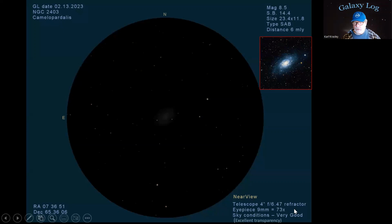Near view image. Here's the telescope. It's a 4-inch f/6.47 refractor. The eyepiece is a 9mm, which gave me 73 magnification. Sky conditions were very good. There was some issue that I had, and you'll see it coming up. But the transparency was really good. It was a really good transparent night. And this part of the sky with the dark site I was at is very good. That's good dark sky. So here's the near view image.